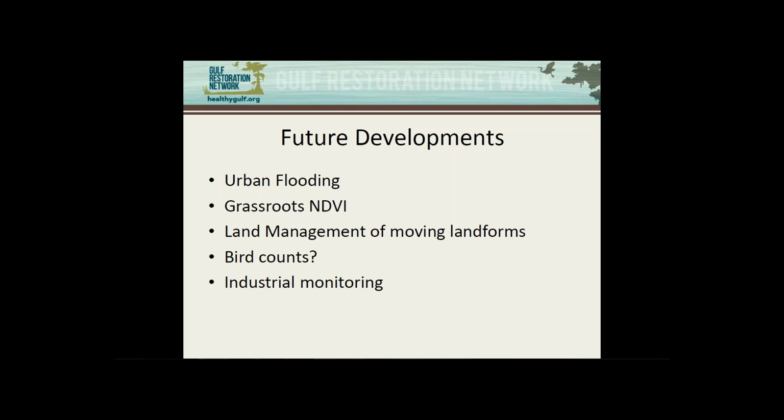This is needed for land management of moving landforms. We have a need for conservation geology in Louisiana. Everything is moving all the time. We need to track how much land we have because it keeps us safe from storms and it produces so much of the food that we eat. There's been talk of doing bird counts with these data.